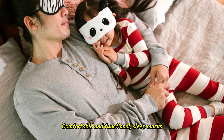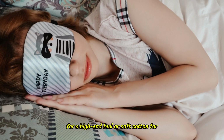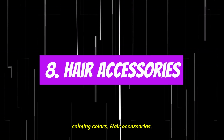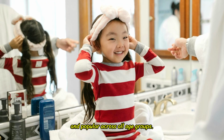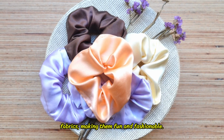7. Sleep mask. Comfortable and functional, sleep masks are a great product for frequent travelers or anyone wanting better sleep. You can use luxurious fabrics like silk for a high-end feel or soft cotton for everyday use, adding fun prints or calming colors. 8. Hair accessories. Hair accessories are small, easy to make, and popular across all age groups. Scrunches, headbands, and even fabric hair ties can be customized with trendy fabrics, making them fun and fashionable.